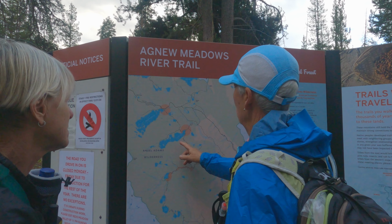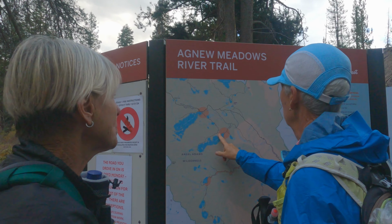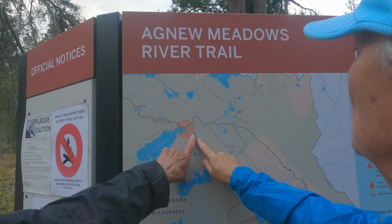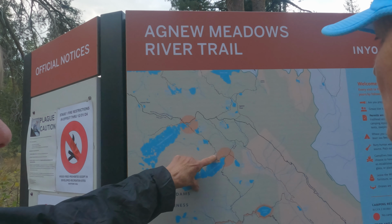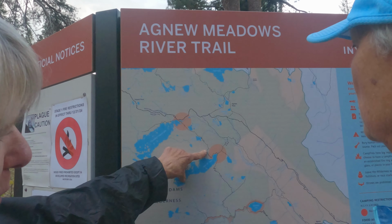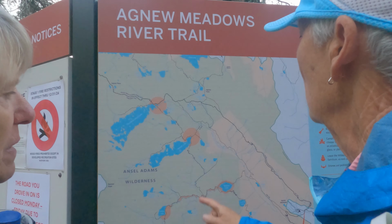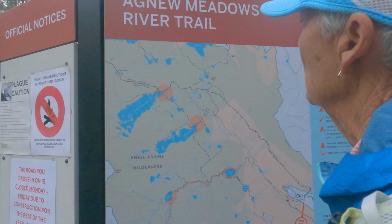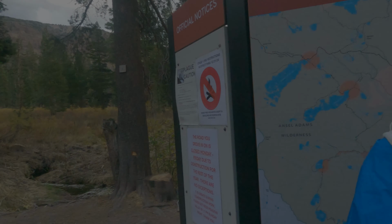We sort of nixed that idea of going to Garnet Lake, didn't we? But we could have, but that would have been a long way. But see, here's Emerald Lake. That's the one that we camped at. Okay. That would have been quite long. Yeah, this bit is longer. You'd have to come down and that way. You wouldn't go up here. And there's a lot of up and down. Oh, no, I didn't want to do that. I think we did enough today. I think we did. I think so.